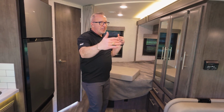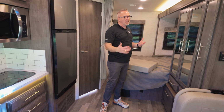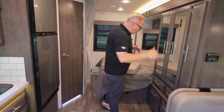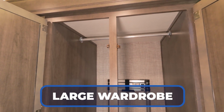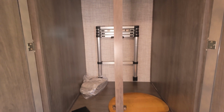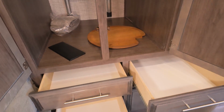With this coach being only 25 feet, 2 inches, the maximization of the space to me is really awesome. I got storage above my dinette that I was in before. Valance, large window, opens up. This is my armoire. This is your wardrobe. There's the ladder for the bunk that we have there, as well as the coffee table, which I'll set up for you before we leave.